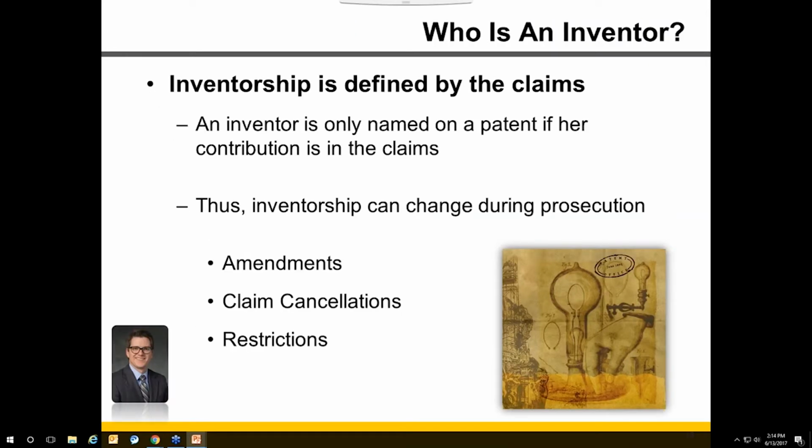Say we have a really intelligent audience here because the majority was right. It is claims as allowed. And some people may be thinking of claims as filed. That was the second popular answer. Both of those are focused in on the claims, which is good because inventorship is ultimately defined by the claims. And an inventor is only named if his or her contribution is reflected in the claims of the patent.